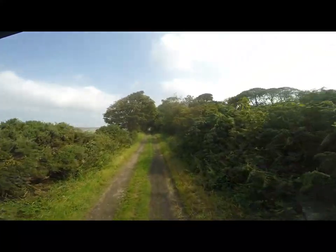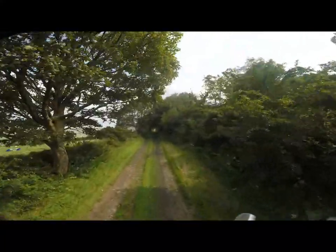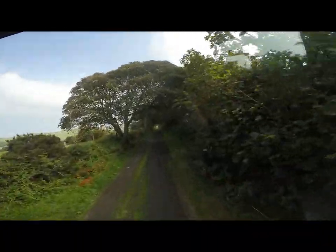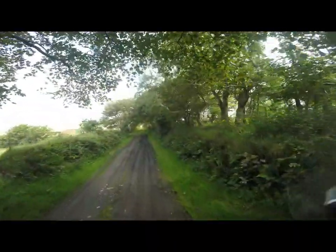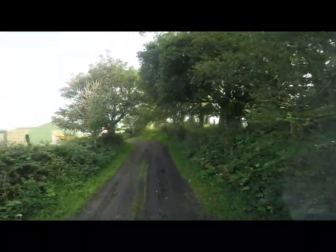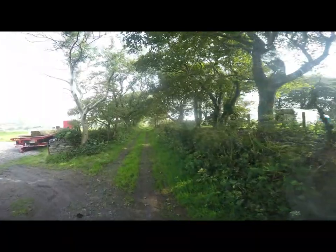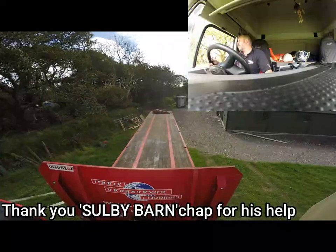Just gets a little bit tight where we go because of the trees come down on the top of the truck. You can hear them bounce off the truck there now. But it gets a bit slippy here, and it's still got stuff on us. Yeah, still stuff on us.